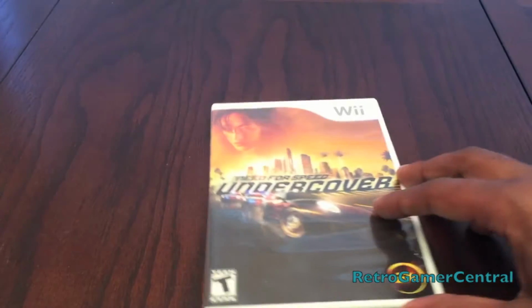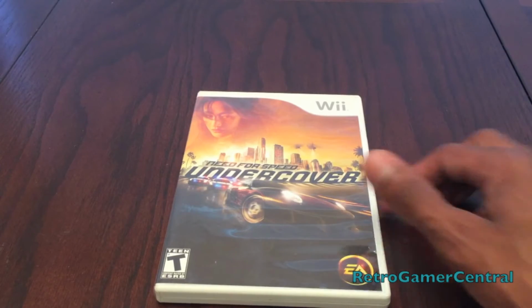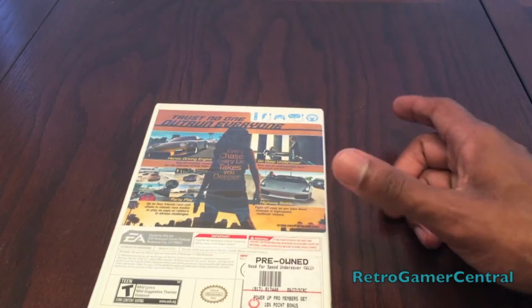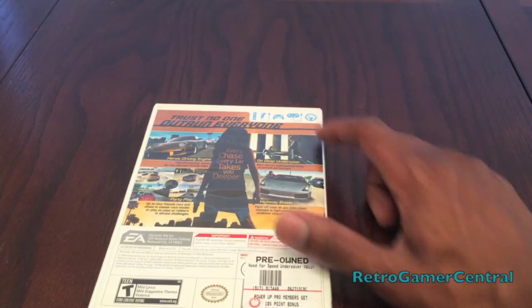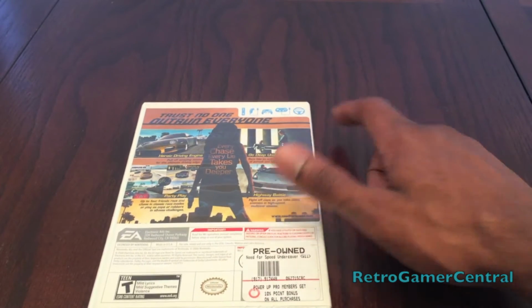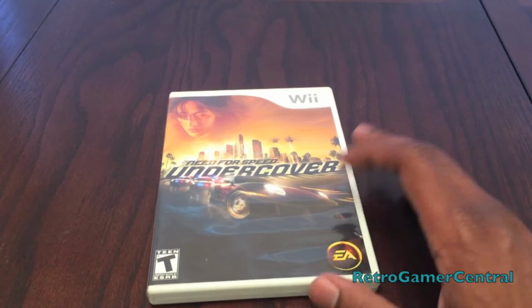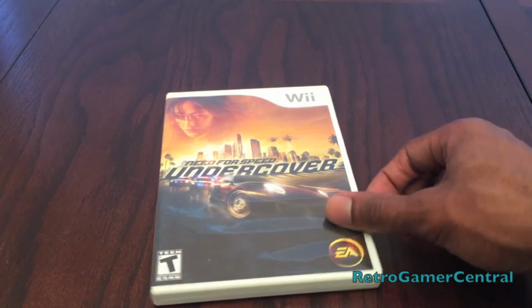Got another racing game here. Need for Speed Undercover. Seems okay. You can use the GameCube controller on it. Happy about that. And a classic controller and that wheel or whatever, I'm not really into that type of stuff. But yeah, complete. Happy to have it. Racing games tend to hold some value for the Wii, I've noticed.